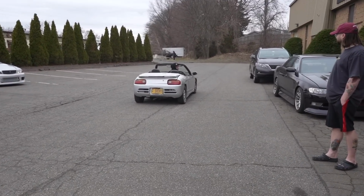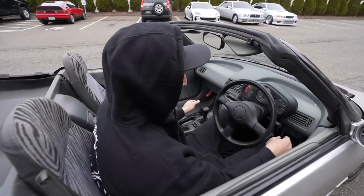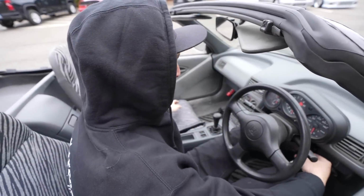E-brake doesn't work that good. Only one side's locking up. Gotta start devising a plan for this thing.